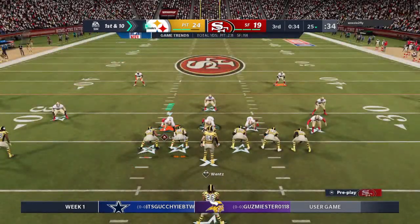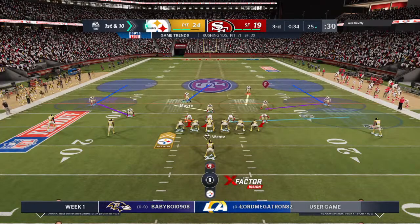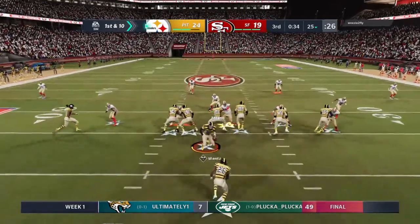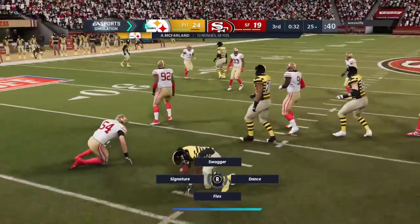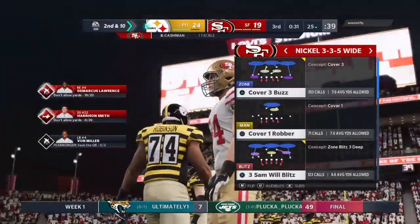The Steeler offense here about ready for their next drive. Pretty important third quarter drive for them. Momentum has sort of shifted the other direction after that last touchdown as they nurse this small lead. And he is met at the line of scrimmage, and he goes down right there. No gain on the play there.